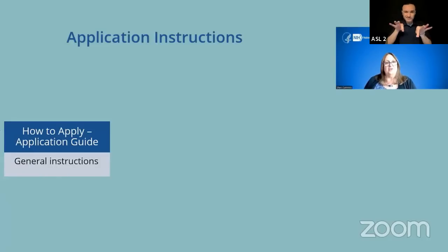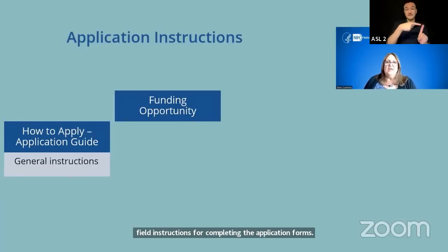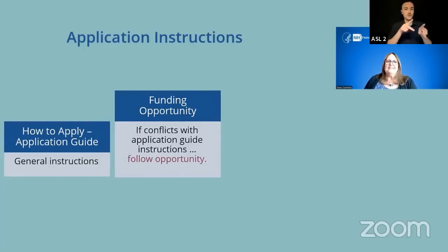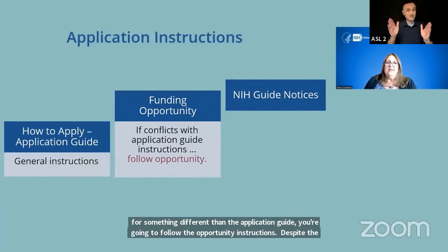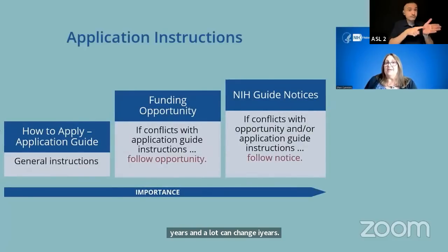In addition to those general instructions, you'll find opportunity-specific instructions in the funding opportunity itself. If the funding opportunity asks for something different than the application guide, you're going to follow the opportunity instructions. Despite all our efforts not to do so, sometimes we make mistakes. And when we do, we post corrective notices in the NIH Guide, and we link those notices to the funding opportunity. Also, many of our opportunities are active for up to 3 years, and a lot can change in 3 years. When our policies or processes change, we again post notices in the NIH Guide. Instructions in NIH Guide notices should be followed over both the funding opportunity and general application guide instructions.